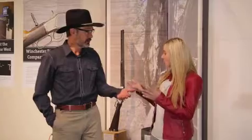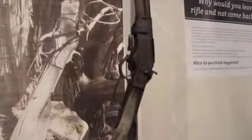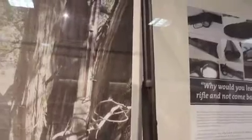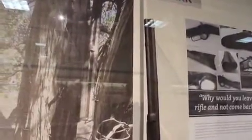So we have it, and we only have it temporarily. We actually did the conservation work on it. We have a renowned conservator at the Buffalo Bill Center of the West. And so the Great Basin National Park people drove it up here, and we worked on the firearm. You can imagine there may be a little bit of rust over the years from being left outside.